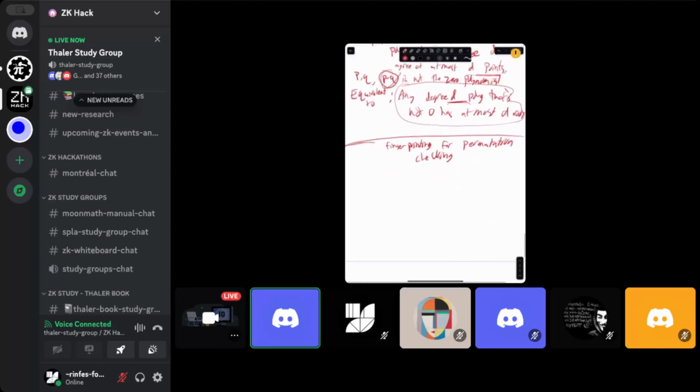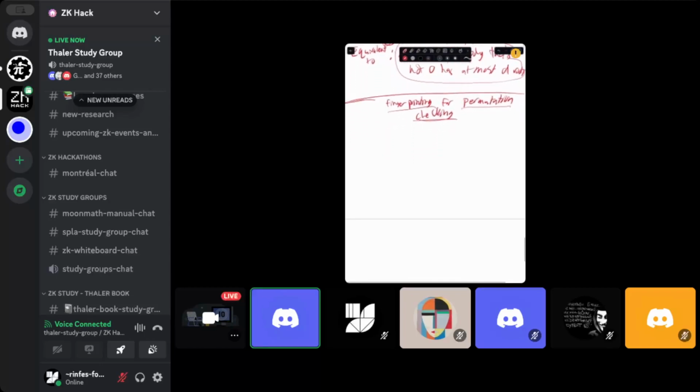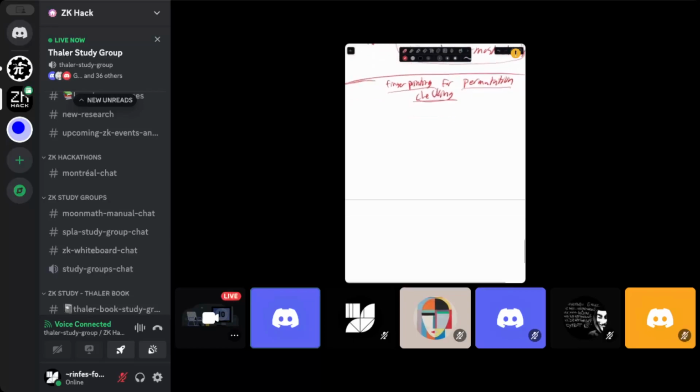Okay, let's talk about fingerprinting for permutation checking. I think that's all I'm going to wind up covering today. Even though most of our time was spent on recapping questions, I actually think this is pretty good content for one session. So now let's say Alice and Bob still have their vectors X and Y, but now they want to know: is Y a permutation of X?